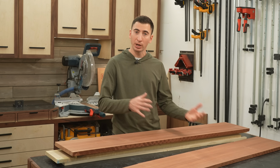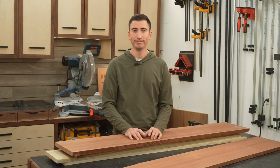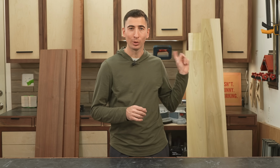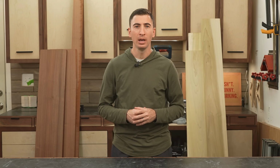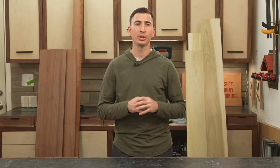But let's talk about the pricing for all locations and my recommendations on where you should buy from. As a reminder, I bought 8 board feet of 4/4 poplar from all locations and 8 board feet of 4/4 Sapele from a lumber dealer, Rockler, and online only because the other locations don't carry imports. But let's start with the Sapele.